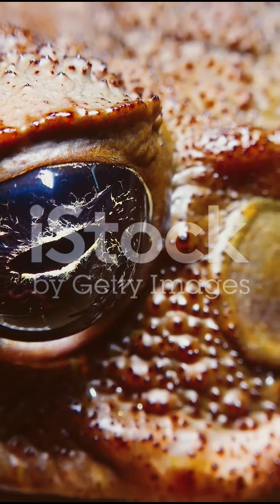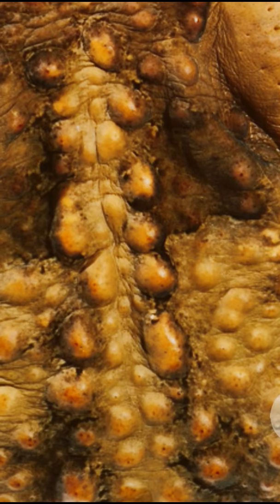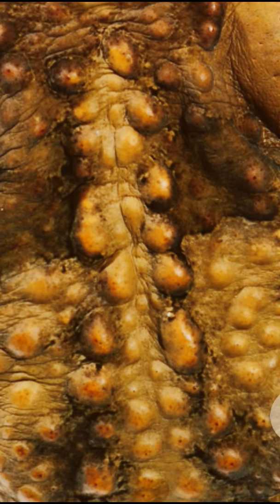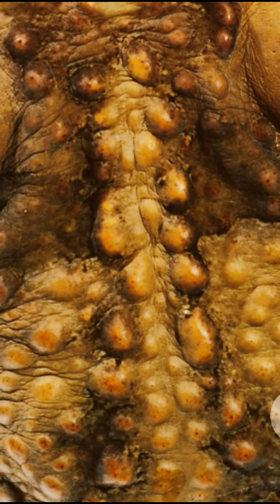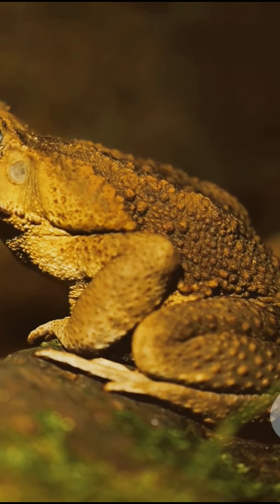The cane toad is a fascinating creature. It is native to South and Central America. This toad is known for its distinctive warty skin and toxic secretions. Cane toads are highly adaptable. They have been introduced to various parts of the world.